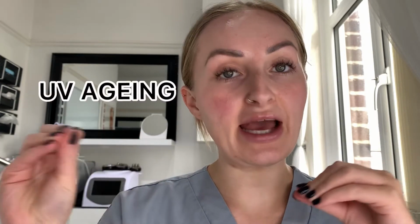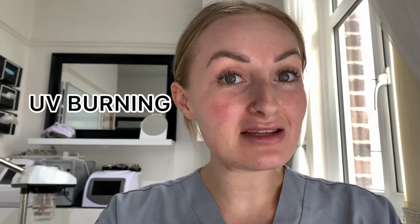So think of UVA, UV aging. The UVA rays that are present 365 days a year are the ones that are going to age our skin. UVB rays are the burning rays. They are the ones that are present when we go out and we get burnt by the sun.